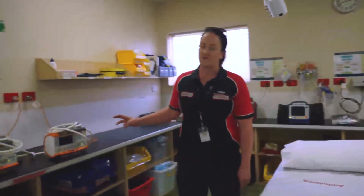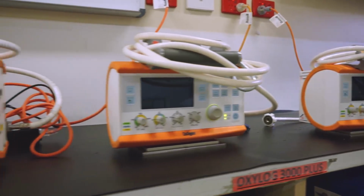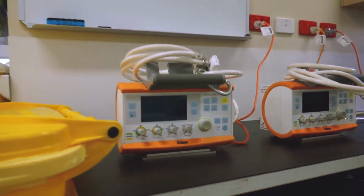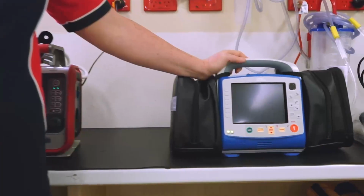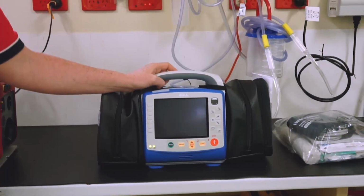This is some of the equipment that we use on the aircraft. These are ventilators to help people breathe. We also have monitors that we monitor people's blood pressures and their oxygen saturation, and we can also do things like ECGs and defibrillate if somebody ends up having a heart attack or anything like that with us.